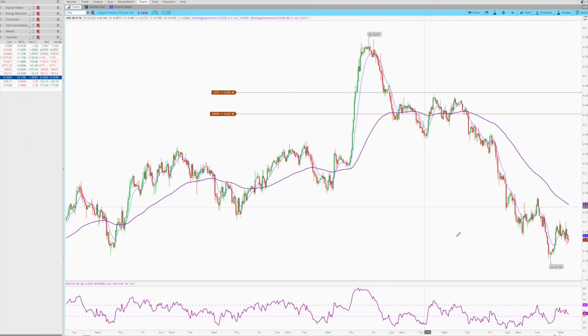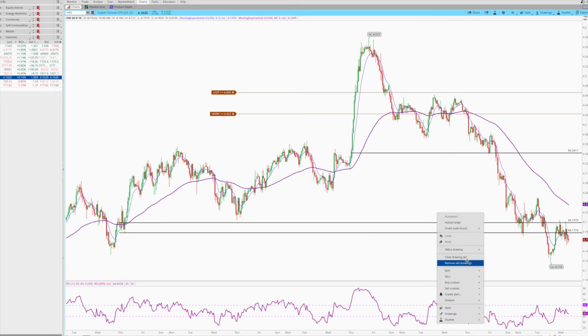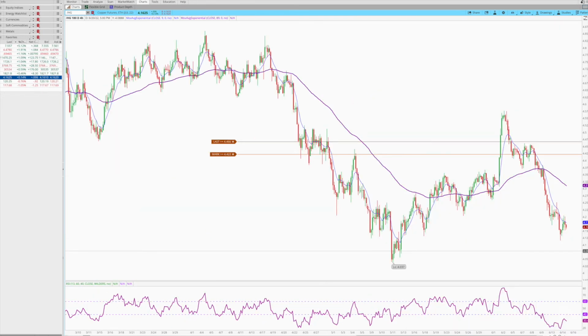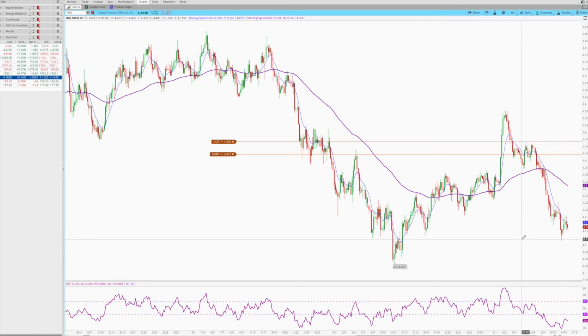As far as copper goes, let's look at copper. Get rid of some of these drawings. Let's go back out to a 4-hour. We need about 200 candles, guys, to determine the trend. So we're down, but I would call this a very sideways trend. Very sideways trend where we have higher highs and then boom, we have a big sell off. So price is just trying to figure out where it wants to go right now.